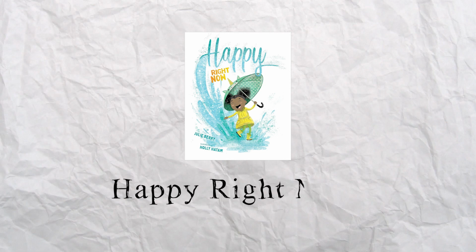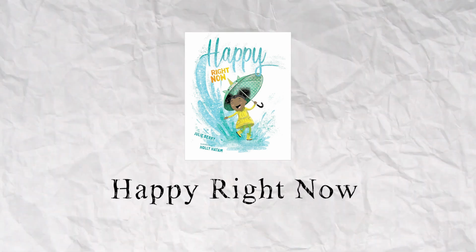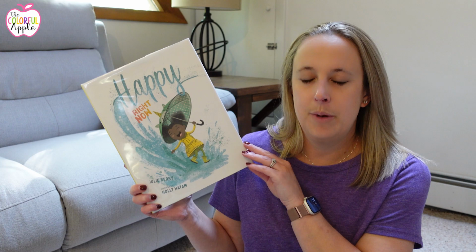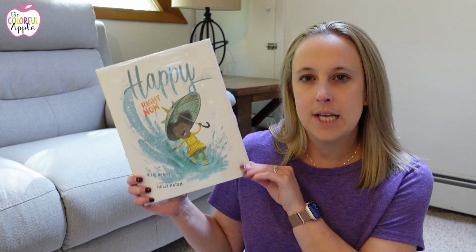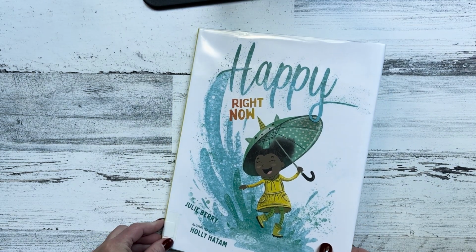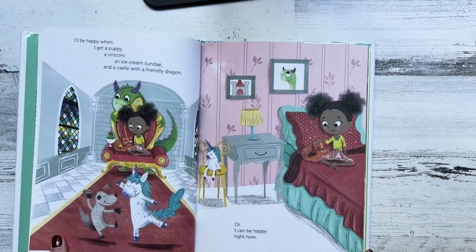Next, I have the book Happy Right Now by Julie Berry. And this is kind of what I talked about at the beginning of the video, how it's okay that we don't always have a positive attitude. It's okay that we're not always happy. And that's kind of what you'll find in this picture book. The author explores that it's okay to not always feel okay.